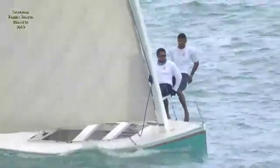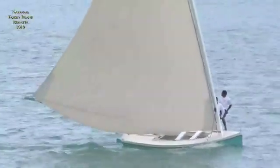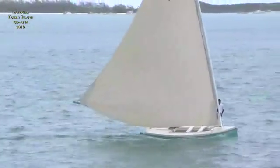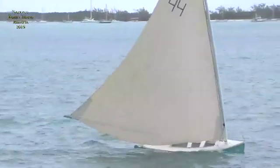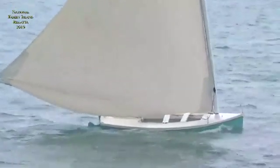By the way, Xena is being captained by David Knowles, who is the brother of Stefan Knowles in 44. So a little family competition going on there. And I can tell you, there's going to be no easing up from either one of those guys. Brothers makes no difference when they get out on the water. They are sailing to win.